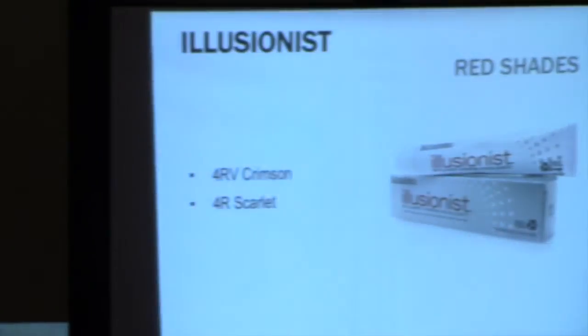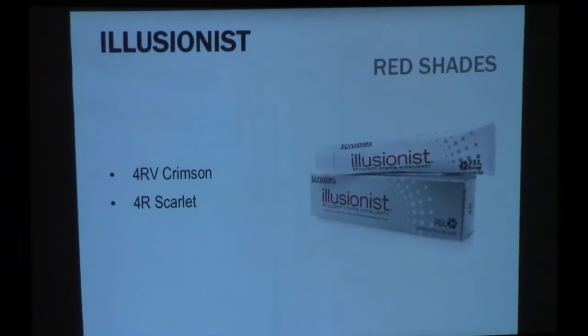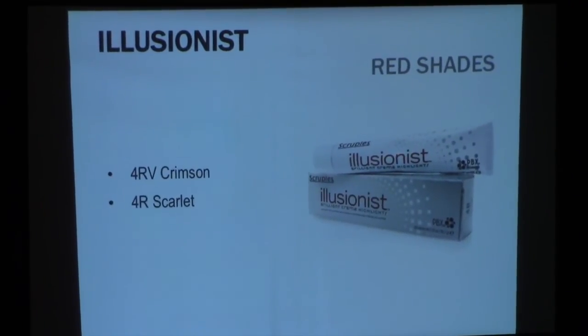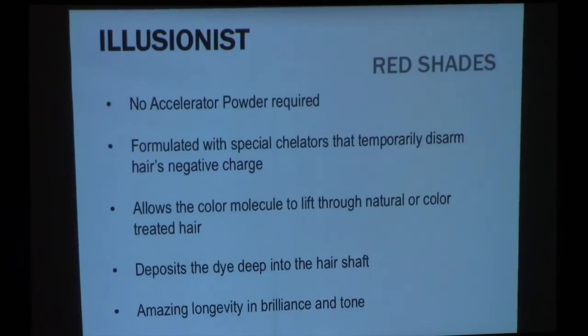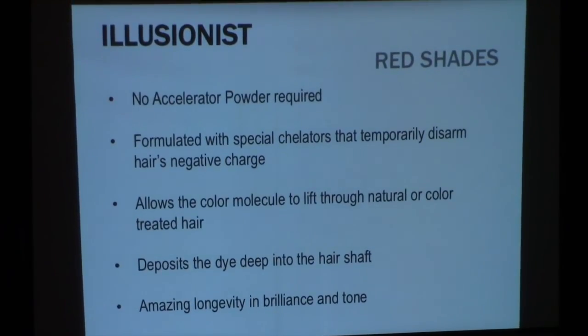The red shades are a 4RV, the crimson, so that's a red violet, or this is a straight 4R red, scarlet. Okay, for the red shades, there is no accelerator powder. These are things we'll go over in the class. They always want to add powder to it, especially over some old nasty hair color. It's not required. It will not turn out correctly, but I always stress that in the class.